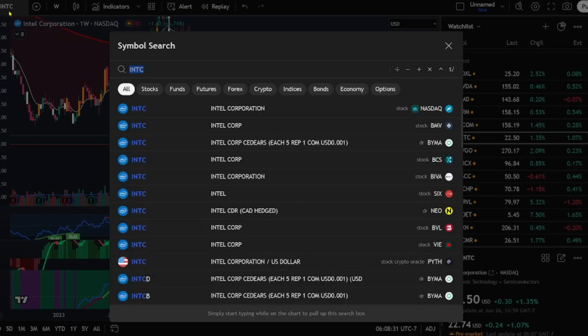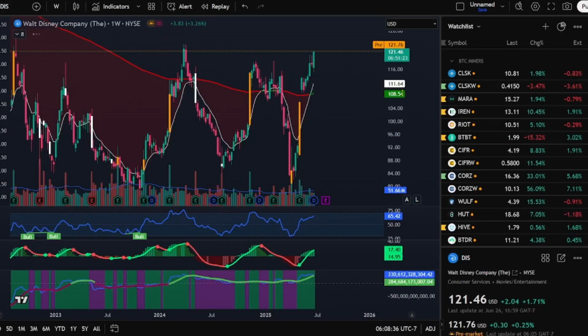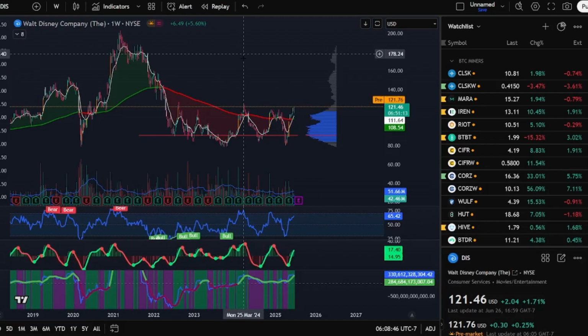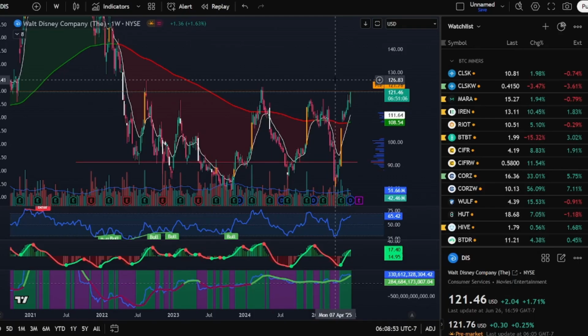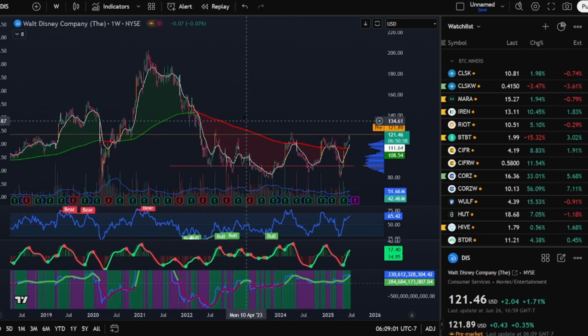One more. All right, this is the last one I'm going to give you today. Disney's very interesting right now. It came all the way down to $80 back in April, right? Which seems to be its ultimate low right here. It's critical support, and it is now getting back to the top of this range right here. If we can break out of this range, the top of that range being 126.83, we cross above 126.83, and Disney opens the door up to 143, potentially even 160.